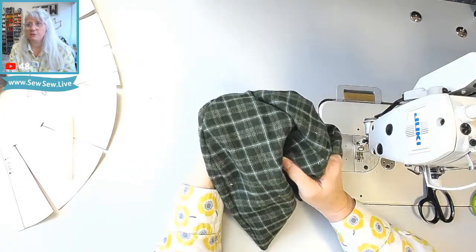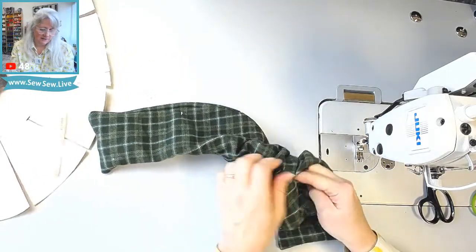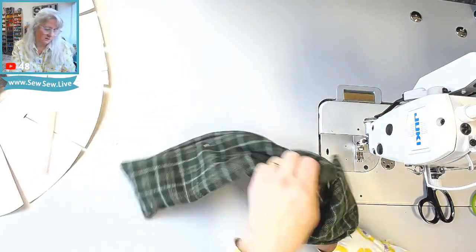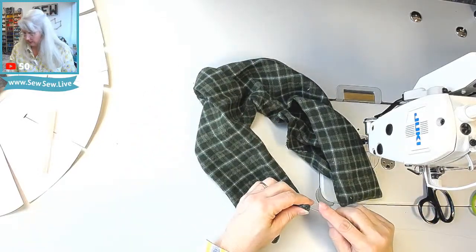You made soup bowl cozies and placemats as wedding gifts. I can't get my hand in. I keep losing track of this corner right here. I'll just use my awl. It's just easier sometimes.